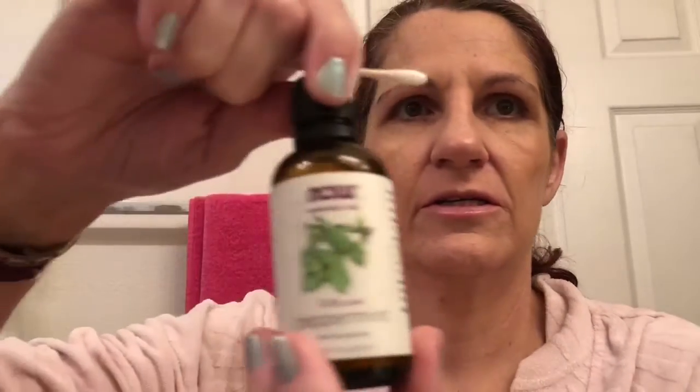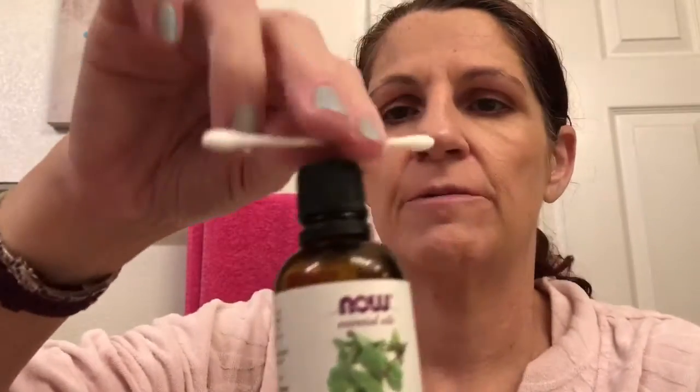And I was researching, and people said that they were using peppermint oil. This was late at night one night, and I knew I had a bottle of peppermint oil because I bought it for my migraines and headaches, because you put it around your temples. So I was searching everywhere for it, and I finally found the bottle, and it just looks like this, a bottle of peppermint oil. Here's my Q-tip.